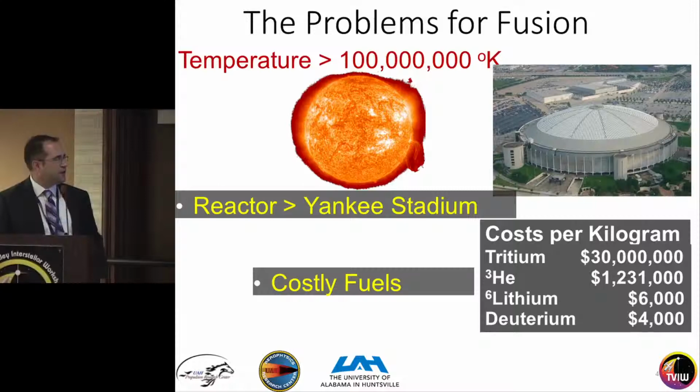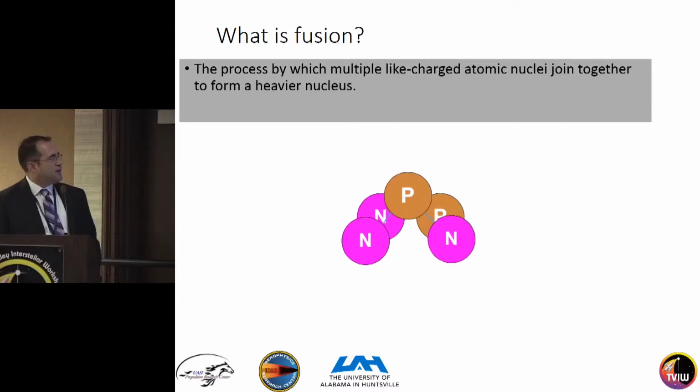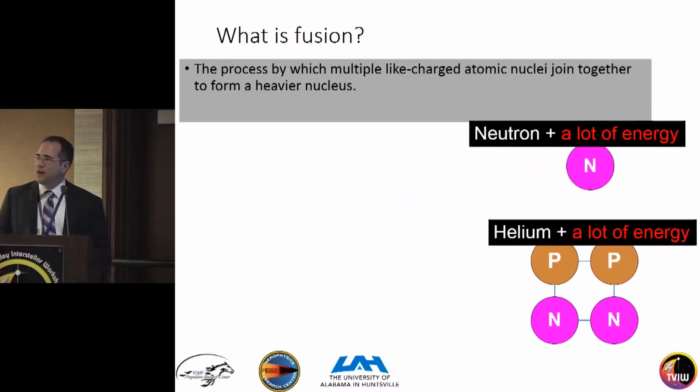Right now it's about $30 million per kilogram. So extremely expensive, you have to manufacture it. Just for those that aren't familiar with fusion, this is what it is. You take 2 light isotopes, something magic happens, and then out the other side, preserving the protons and neutrons, you get new isotopes and lots of kinetic energy for most reactions.